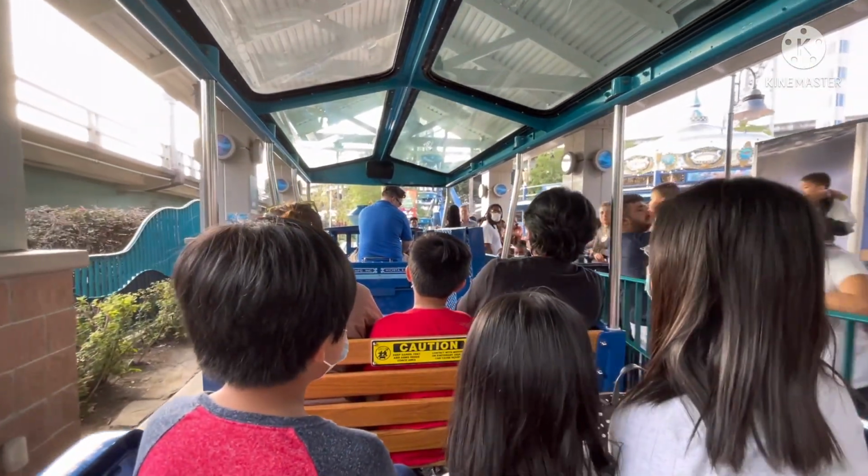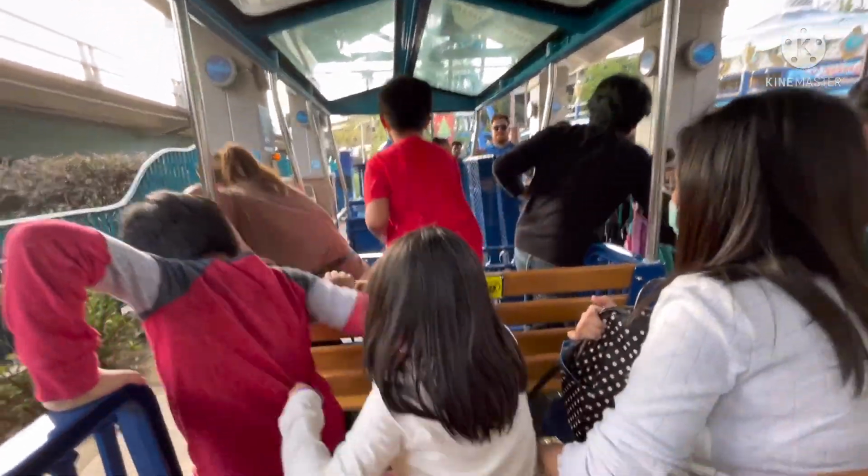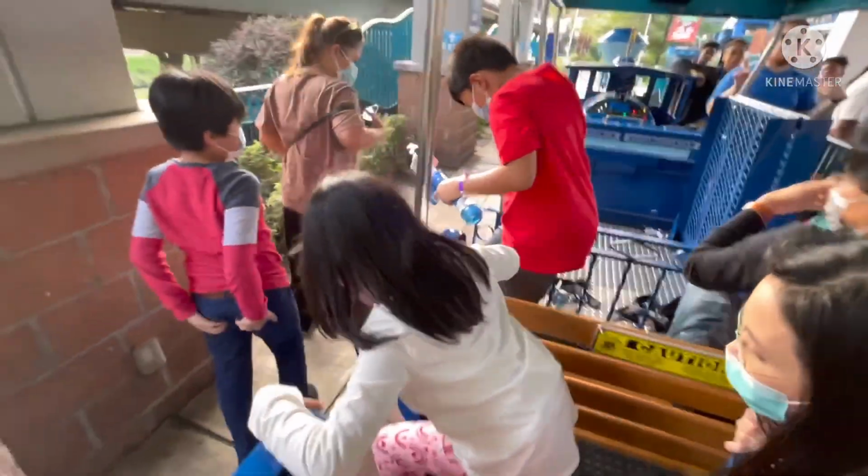Step out of the train to your left, leave enough walking space between guests ahead of you, and exit towards the front of the train. Enjoy your adventure at the Downtown Aquarium.